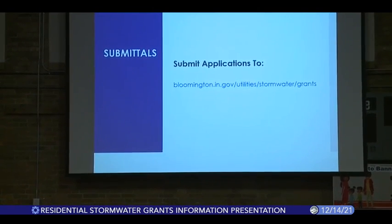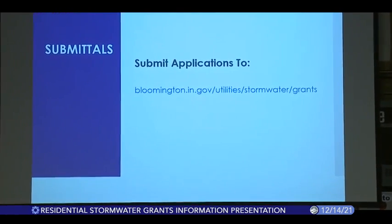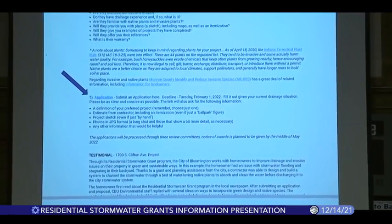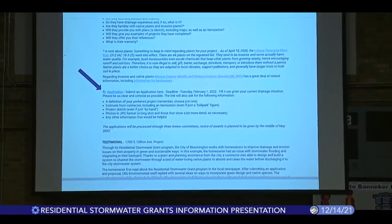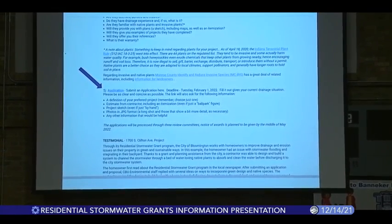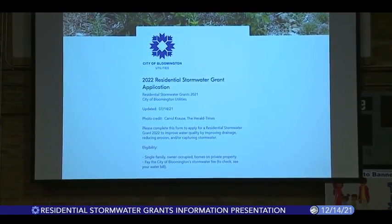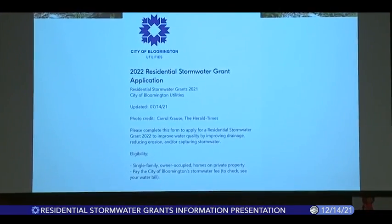You will submit your applications on the utility stormwater website, which, if you go to the next slide, we'll look at what that looks like. On the stormwater website, there's a numerical list of steps when you're considering the grant process, and number 5 is the application. When you get here, you just click on the link for the application, and that will take you to our grant application. Once you've reached this application, which is a form you'll fill out online, you know you're in the right place. Next.